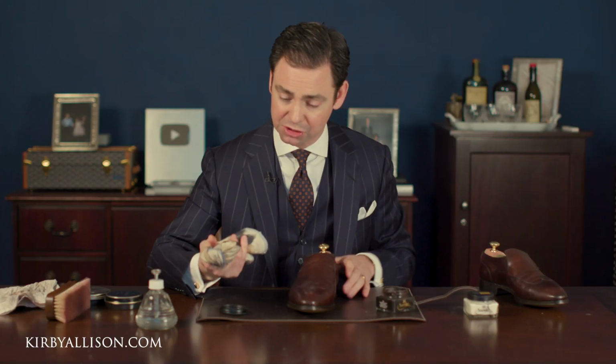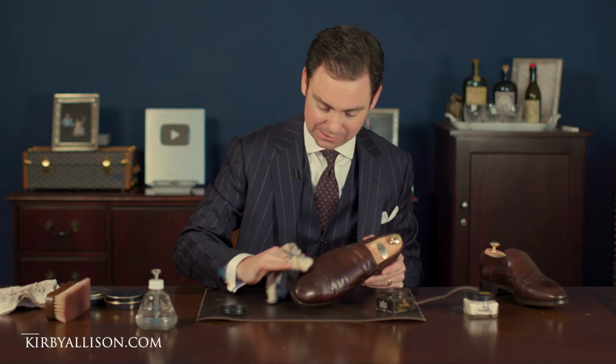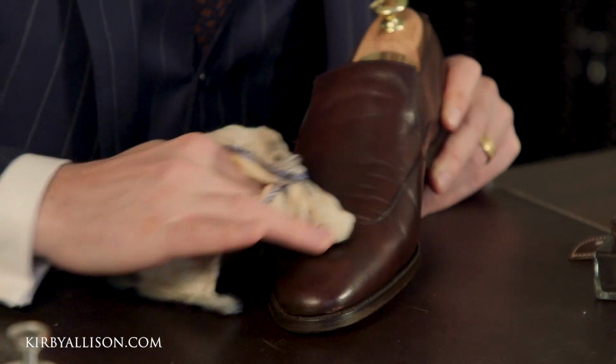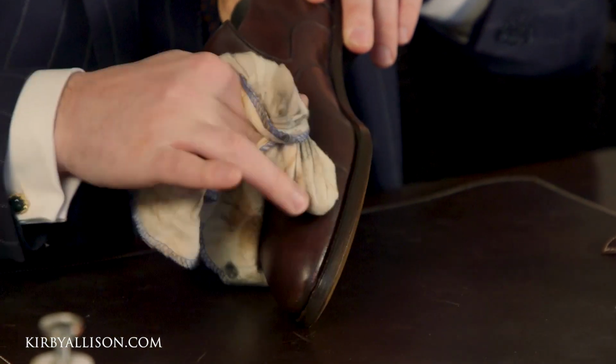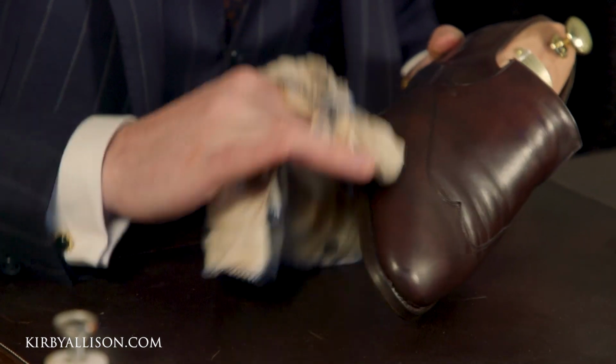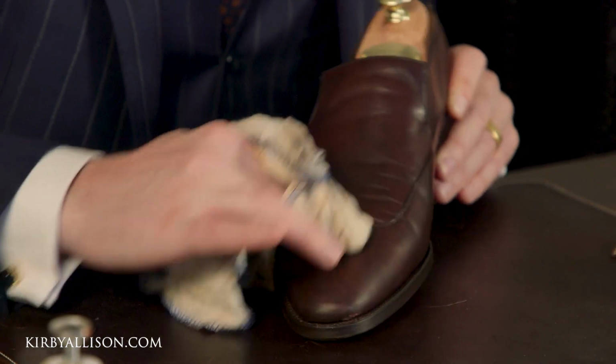So I'm applying with a cotton chamois, in nice circular motions, and you really want to work the polish into the leather using medium to firm pressure. And if you want, you can even get some on the welt, because that'll help provide a little bit of recoloring to the welt itself.